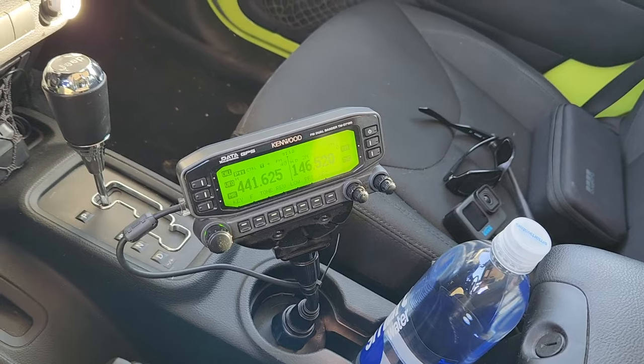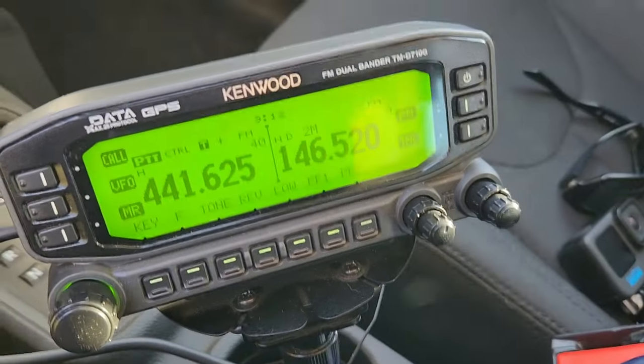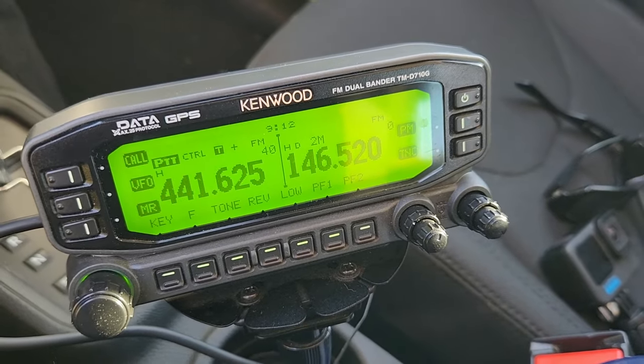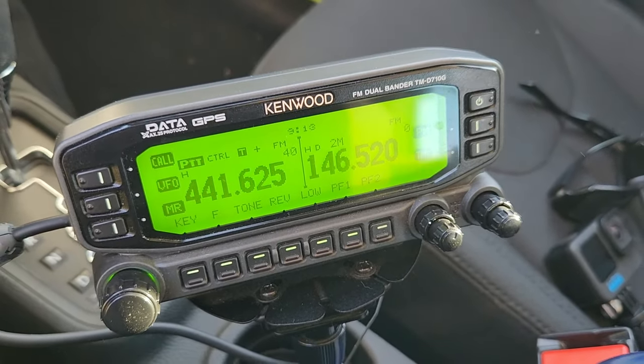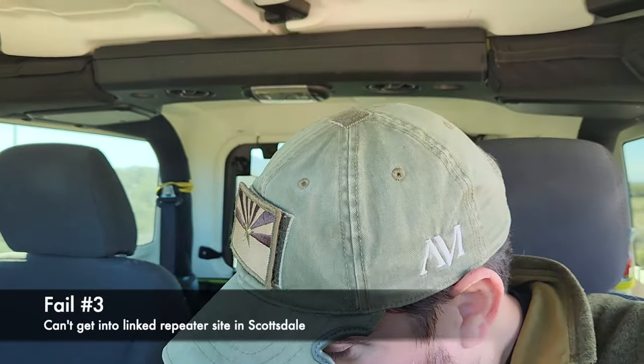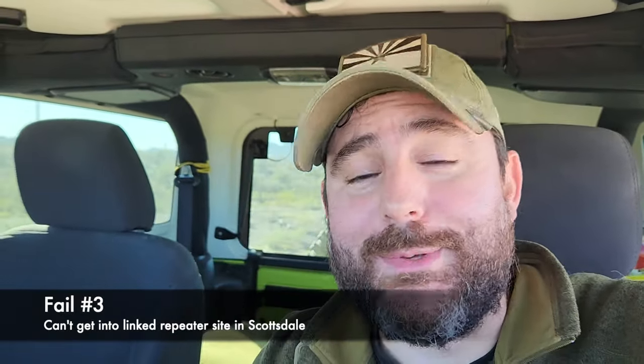All right, guys, so I'm back in the Jeep here. So this is a dual band rig, and I'm going to try to get into a repeater station that is in Scottsdale, 441.625. And this station is part of the intertie system. Again, I don't want to resort to repeaters, especially link repeaters, but we're going to give this a try. KC8OWL, KT7RUN portable. Are you around, Mike? All right, we can't make it into that repeater.